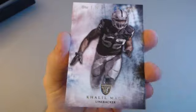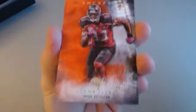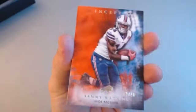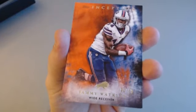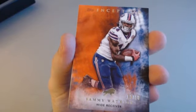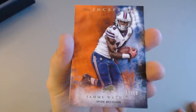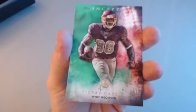Yeah, that was it. Khalil Mack, start with our first base card. Got a Vincent Jackson to 50. It'll be our first parallel for the Bucks. Jack's buddy 10, nice low number parallel. Then a Watkins to 50 for the Bills. Nice two low numbers. Tyler H, 32. We've had some good boxes of Inception so far. You got to say, Inception does have a good design. The color scheme is incredible on these cards. It's not like last year's, which were just bland.